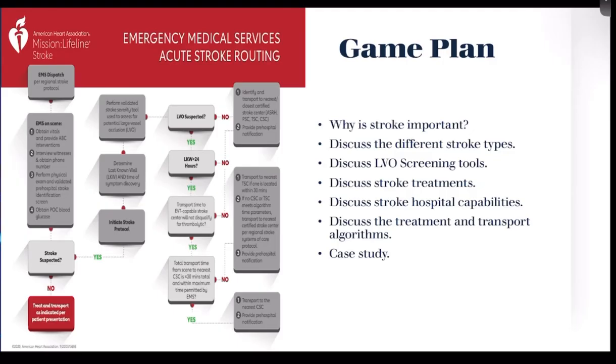Kind of the game plan for today, this will only take about 40 minutes. What we're doing is we're taking this algorithm over here, right? I guess I can draw on here. We're taking this algorithm and we're going to try to make sense of it. Because if you just have this algorithm in your protocol book, we don't want to be cookbook medics and start searching through the protocol book. We would rather just understand the hows and whys of how this works.